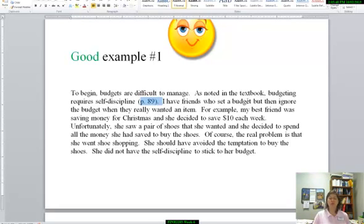I have friends who set a budget but then ignore the budget when they really wanted an item. You know what this is? This is my personal experience. Who says? The author of the textbook says, and I support with this example.